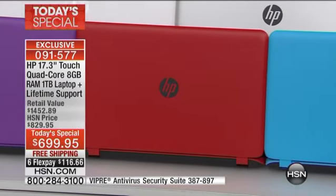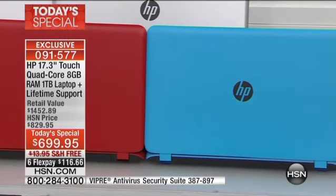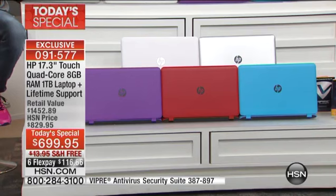Okay, we have the purple, we have the red. Red will sell out first, followed by purple, and then blue. And then the silver, and then the white. We ordered the deepest, I think, in the white, because everybody likes to match up their electronics nowadays. And truly, when I say we didn't bring many of these in, we are fast approaching our halfway gone mark already this early in the morning.